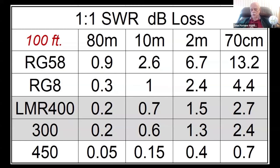Look at the 450 ohm ladder line at the bottom, though. It's considerably better than any coax you can buy. So there's definitely an advantage to using open wire line, even 450 ohm. 600 ohm line is even better than that.